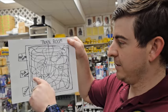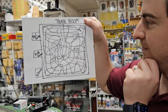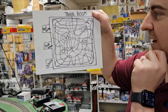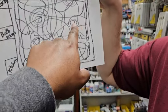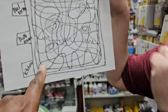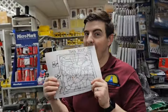I want to know how we do these zigzag track patterns. I think that's the wiring. It's a little complicated. No, he told me that's the track. I thought this was the wiring, that's the track. Look at this, this is what's very confusing. So this is in the maybe pile.